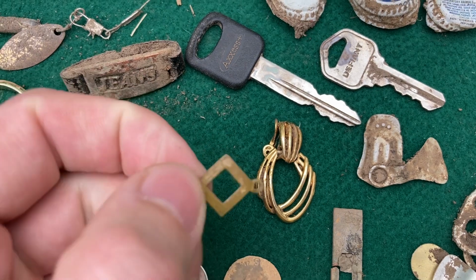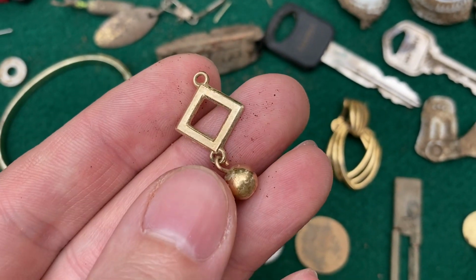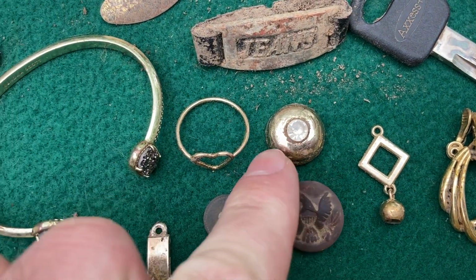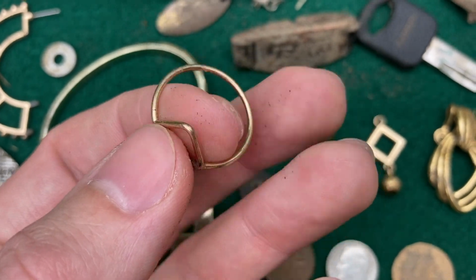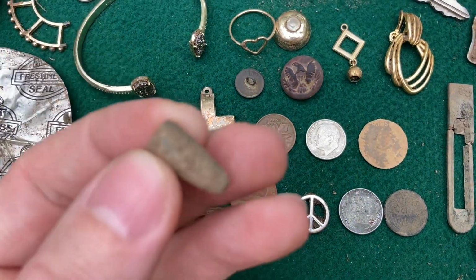Not sure what this is. Some sort of little pendant or something like that. It's got a little bit of gold plating, but kind of a neat find. Thought I had myself a nice piece of gold, but not to be this week, unfortunately. There's another kind of junky piece of jewelry. I did manage to find 1 ring this week, kind of a junky modern ring, costume ring. What else? Got one lead sinker.